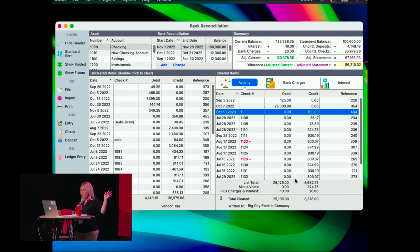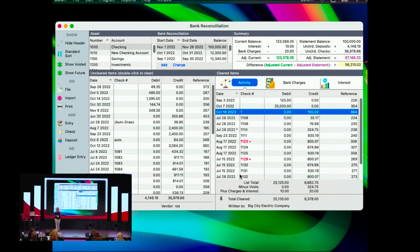You ruled out a typo. Check your date. So you've ruled those out. Now I know I'm missing something. So you go back through. What did I miss? I have all my checks. I have all my auto draws. I have all of that. You're missing something, right? You can tell me till you're blue in the face, I have it all. Definitely missing something. That doesn't necessarily mean you're missing a line item.